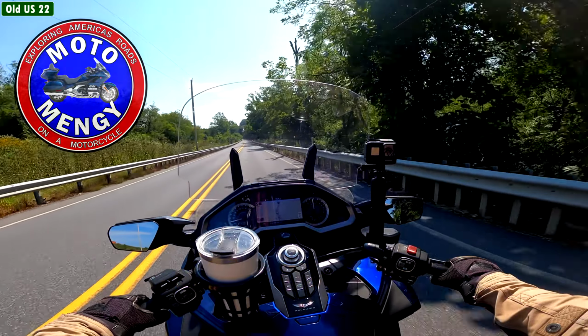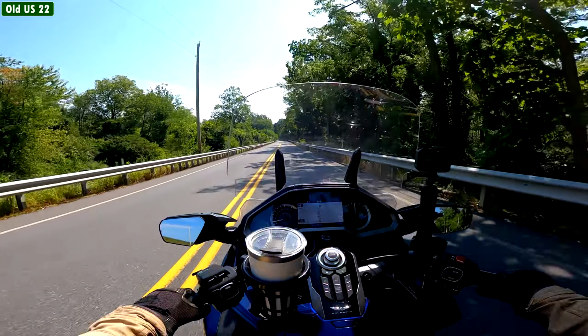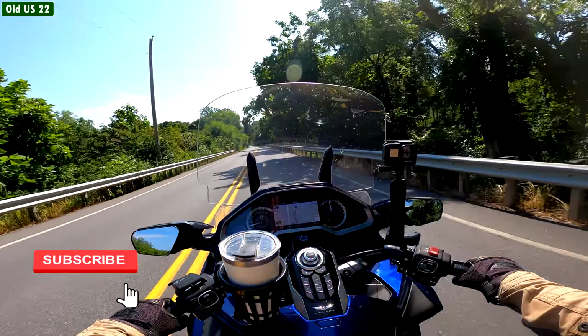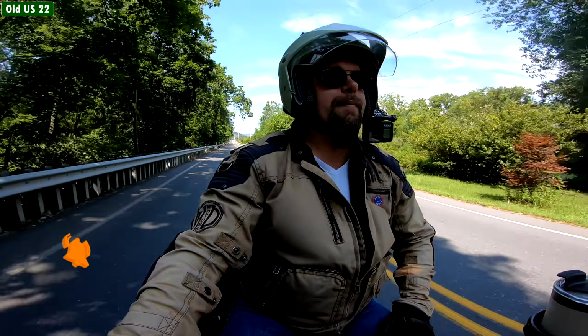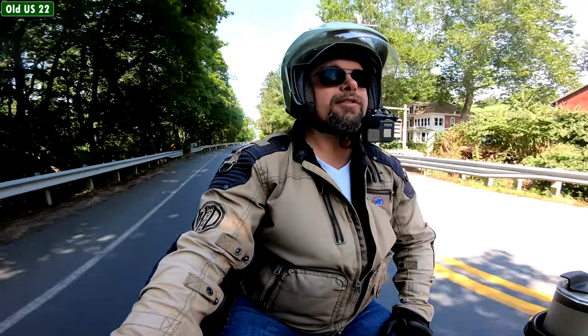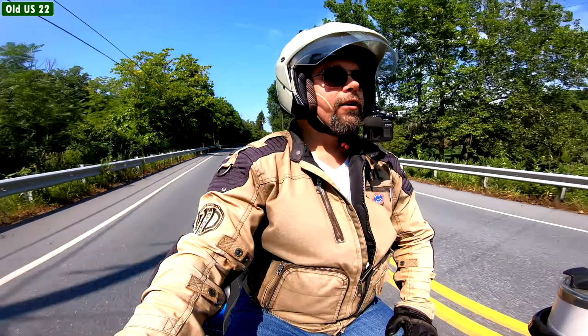I haven't ridden for about 2 weeks now. It's been bad weather here in Pennsylvania. I've been busy, but I got the bike out of the garage this morning and I checked the tire pressure like I always do. Well, I check it once or twice a month. The front tire was fine, but my back tire was down almost 8 PSI. I was like, that's bizarre.